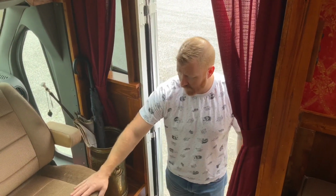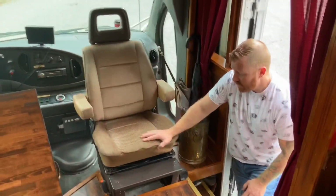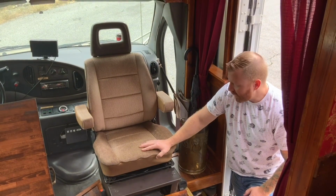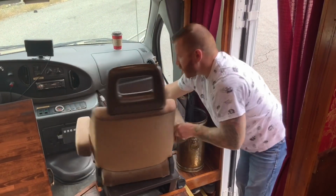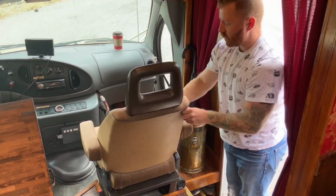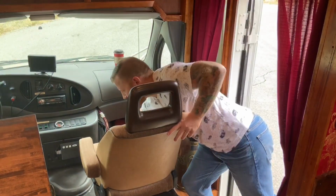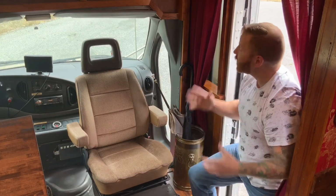Lots of people have also asked about this chair. This is a swivel chair that we got on Craigslist from an old Volkswagen or something. And it works great. You just rotate it around and it clips into place. Oops, there you go, it's clipped in. And there you go, you have a passenger seat for driving. It's awesome. And then when you're parked, there you go. So that's kind of the front entrance area.